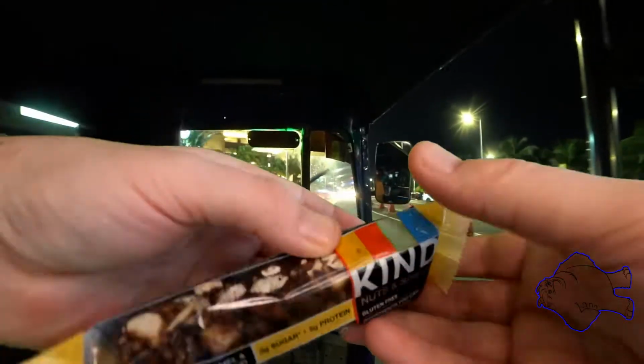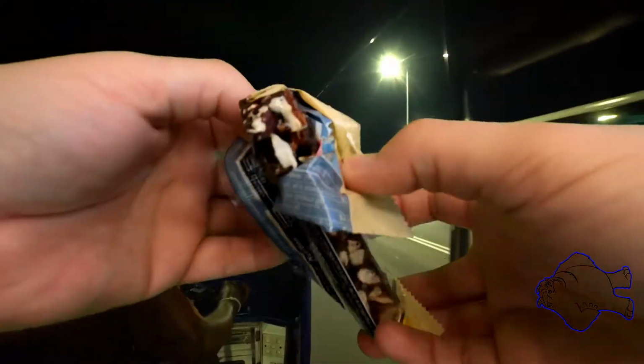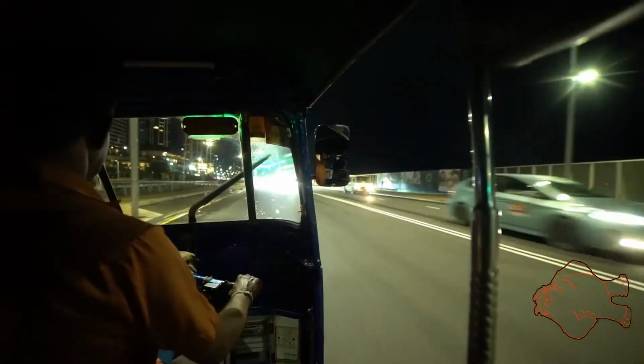Oh, there it is. One more time, and I'm going to open it. There we go. Ooh. Oh, it's actually prettier. Look at that. Big, nice nuts. That's what she said. All right.